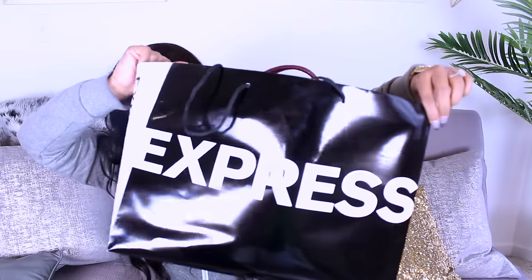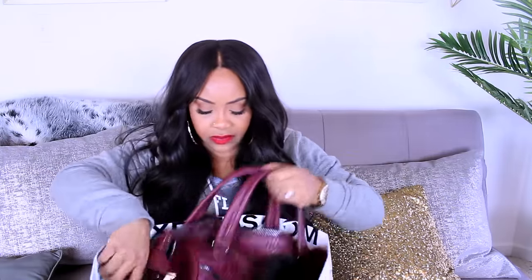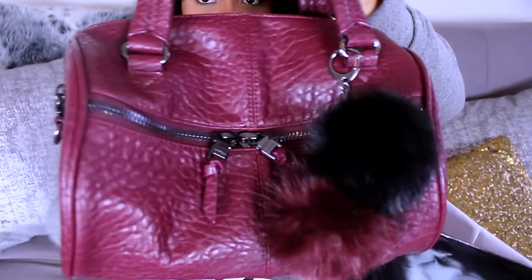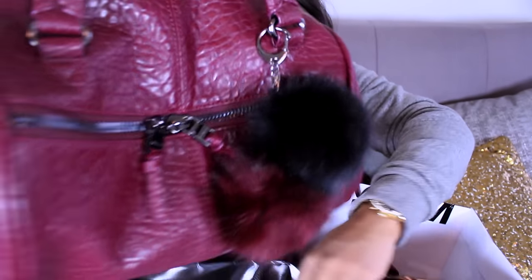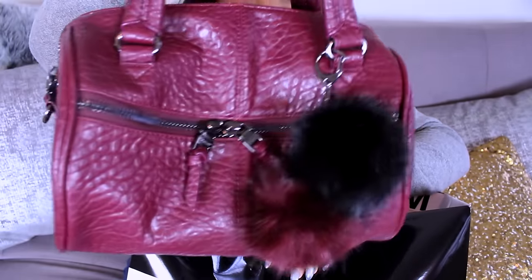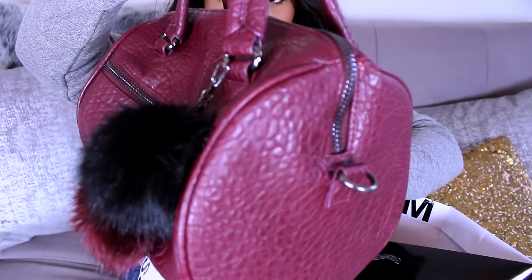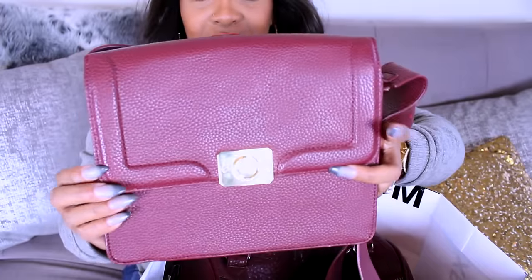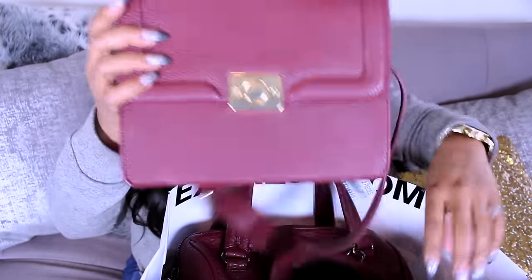Next store I went to was Express, and I got a few bags out of there. They're on sale for $15 each. So I got this cute one. And it has the little fur balls on there. And it actually came with the purse, so I didn't have to buy them. So that's the first one. So yeah, this purse is really cute as well. Very structured, and it matches the shoes perfectly.